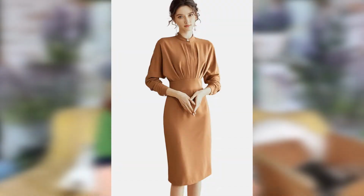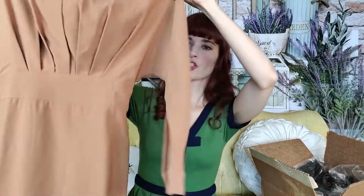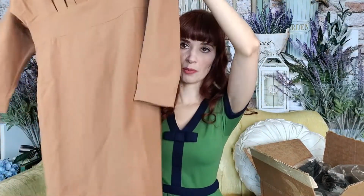Okay, let's unbox these. This one I do remember is called the Vintage Camel dress. And it did have those style elements that were very vintage reminiscent. It comes with a couple of spare buttons, and the buttons have these really great rhinestone details. Vintage Camel dress. So this has interesting pleating at the waist, at the bottom of the bust, and then the fitted waist and a pencil skirt.